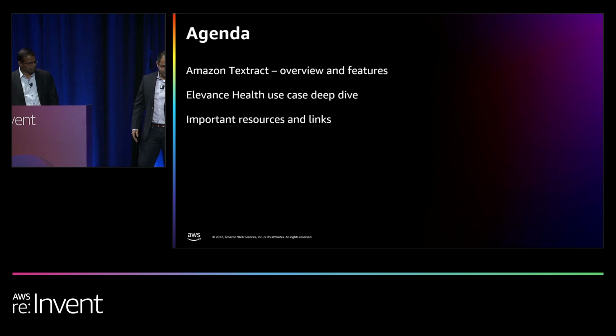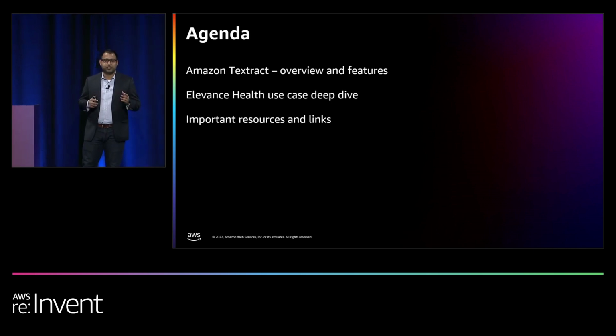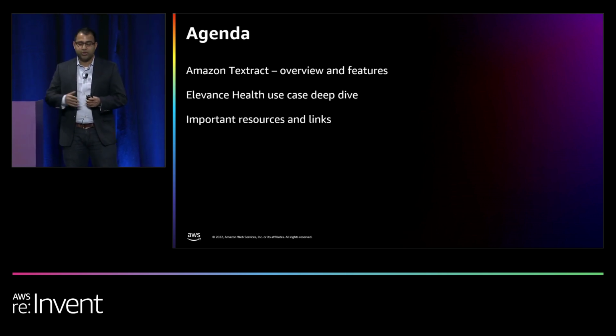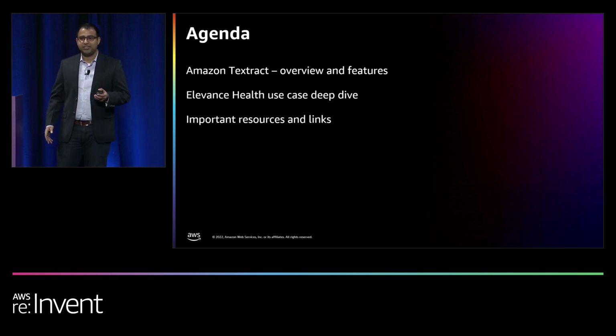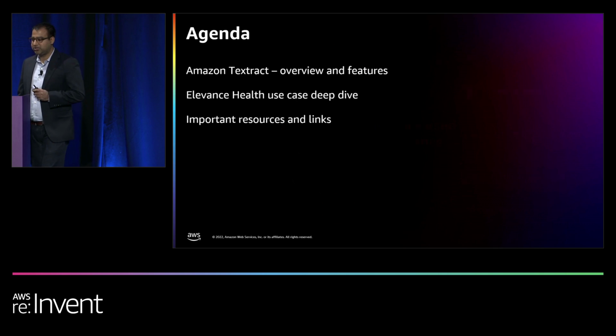I'd like to start this presentation by giving you a brief overview of Amazon Textract, talking about some of its core capabilities, and introducing the concept of intelligent document processing. Next, I'll pass over to Reddy, who will talk about Elubance Health and how they're using AI/ML technologies, including Amazon Textract, to solve challenges related to document processing in the health insurance industry. And lastly, I'd like to close by giving you some important resources and links that'll help you get started with your document processing journey.